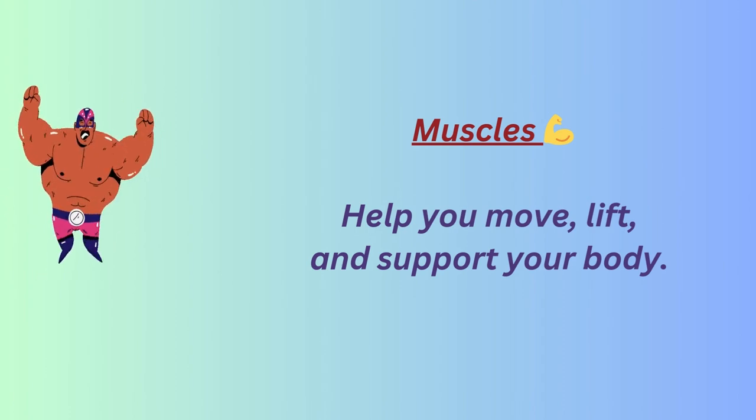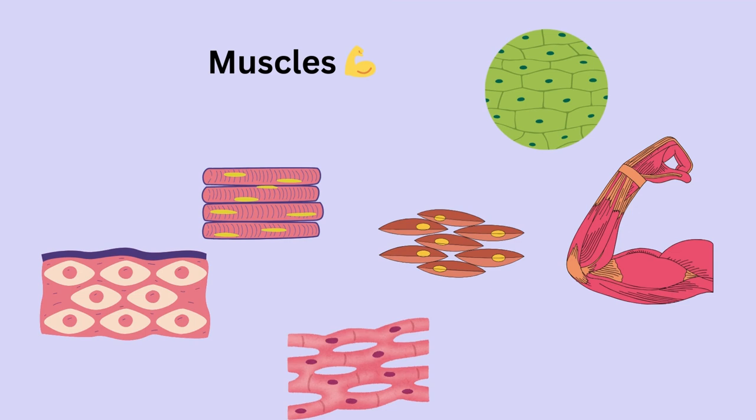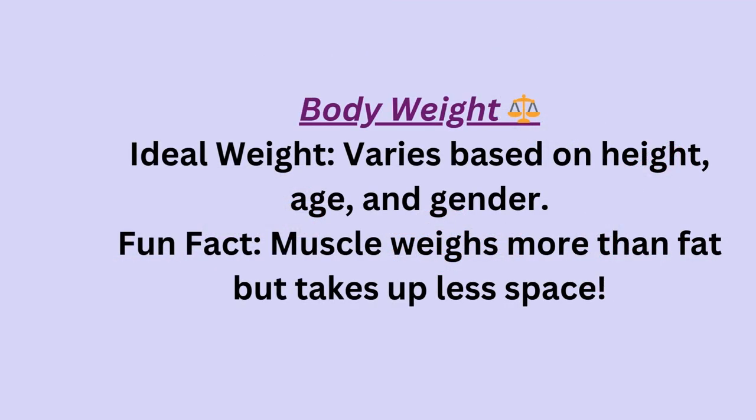Muscles function, help you move, lift, and support your body. Body weight. Ideal weight varies based on height, age, and gender. Fun fact, muscle weighs more than fat but takes up less space.